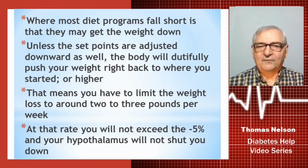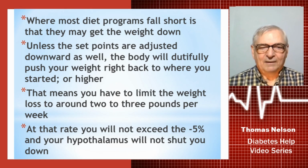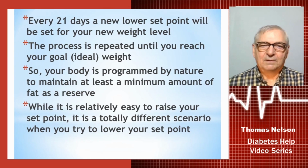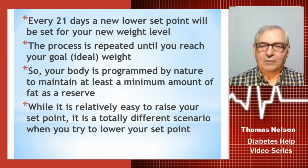That will be a slow enough weight loss level that you won't reach that minus 5% within the period of time that it takes to reset those set points. So at that rate, you will not exceed minus 5% of your current weight. Your hypothalamus will not recognize that you're losing too much weight too fast, and he will not shut your efforts down. So every 21 days again, a new lower set point can be set for your new weight level.